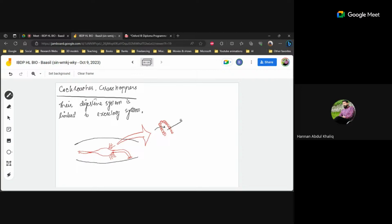This part is the lumen, and things can get through it into the lumen, and all the material would be entering into this duct of the digestive system, meaning that their digestive system and excretory system are directly connected.